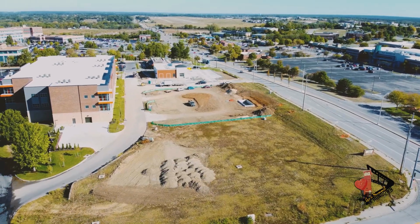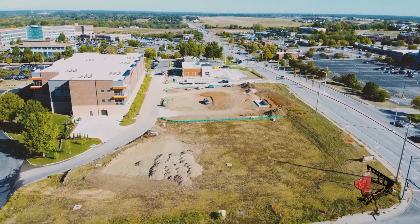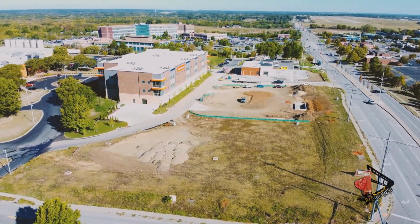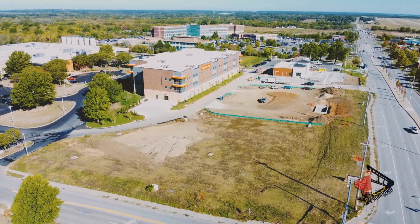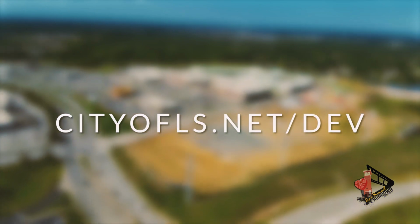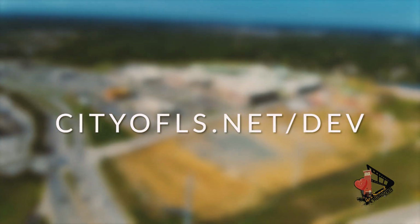7 Brew, a drive-through coffee stand, is being constructed south of Whataburger and across from B&B Theaters. Located at 1430 Northeast Douglas Street, 7 Brew specializes in coffees, teas, sodas, smoothies, shakes, and more. That's it for the Development Minute. For more about upcoming projects, visit cityofls.net.